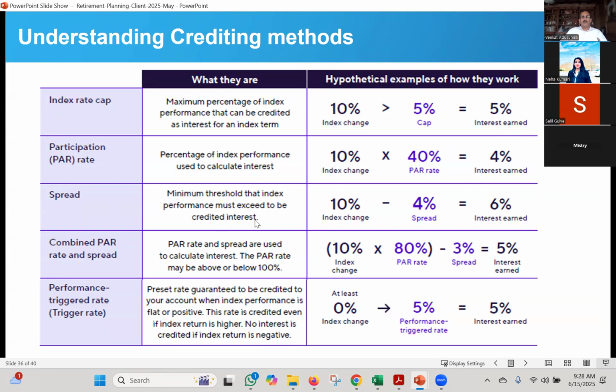Spread. So the example we just saw, it says a spread. Its spread is 4%. That means index change minus 4%. In the previous one where we saw 0.75, they removed 0.75 from the returns. Combined par rate and spread: first of all, they're going to multiply the participation rate and then take out the spread. Participation rate, it has both. So you multiply the participation rate and then take out the spread here.